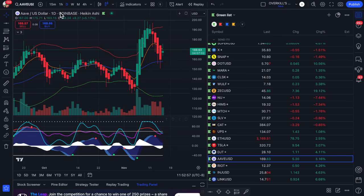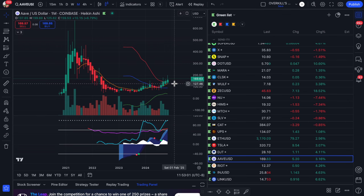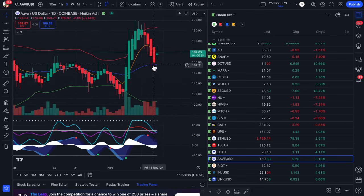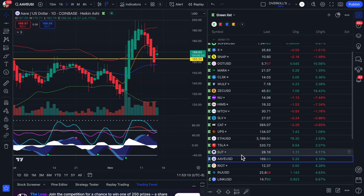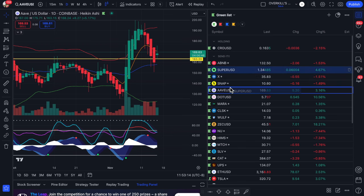Here's Aave, or however you say it, AAVE, another cryptocurrency, is green on the monthly. So what are we doing? We're in here on the daily. You got a doji candle showing today. So if you're playing it, okay, stop loss at 163. Let's move that one up a little bit. I'll put that one underneath Snap. I'm going to put Super under Snap.